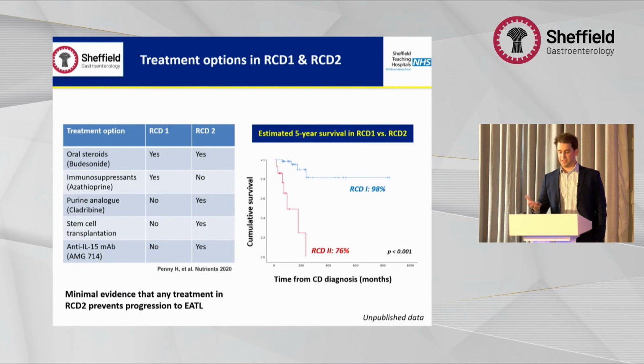Once you've made the diagnosis of RCD1 or 2, the treatment options are as such. So RCD1, the inflammation subsides quite well on a combination of oral steroids and steroid-sparing agents. We don't use immunosuppressants such as azathioprine in RCD2 due to the increased risk of lymphoma in these patients. And actually in RCD2, although there are a few treatment options, there's no real evidence that any treatment in RCD2 prevents the progression to enteropathy-associated T-cell lymphoma. And we know, and this graph shows our outcome data from our patients, and certainly the 5-year prognosis in RCD2 is poor in comparison with other types of celiac disease.